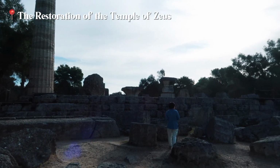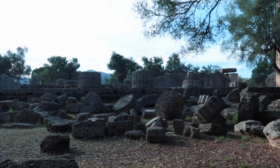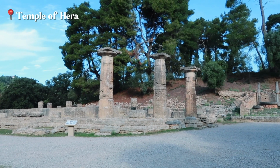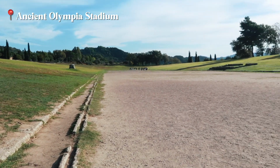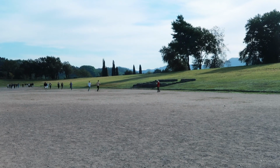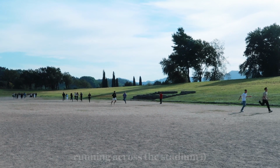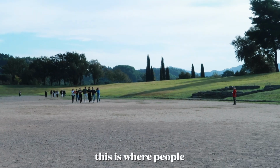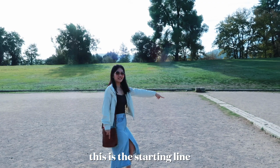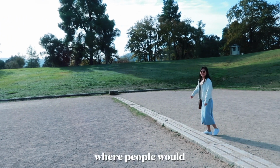So this is the Temple of Zeus. And this is the Temple of Hera. This is where people would watch the games. So this was the OG Olympic Stadium place. This is where people used to run. This is the starting line over here. Where people would start running.